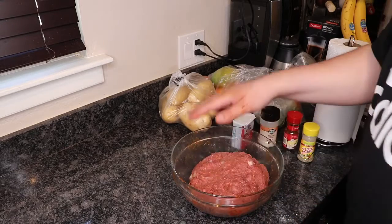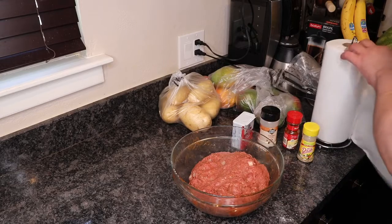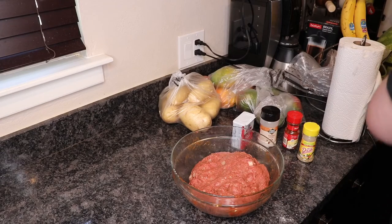Okay, so that looks like it's pretty good. It's mixed pretty well. So we'll probably bake this. I'll put the oven at about 375, and then we'll bake it, I guess, for an hour. We'll see. Well, yeah, we'll start at 375, and then I'm gonna place mine in a glass container.